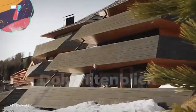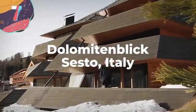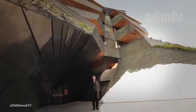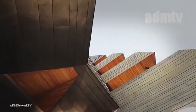Number 7. Dolomitenblick, Sesto, Italy. Built in 2012 in Sesto, Italy, on a hillside of the Dolomites mountain range, Dolomitenblick is one of the coolest apartment blocks in the world.